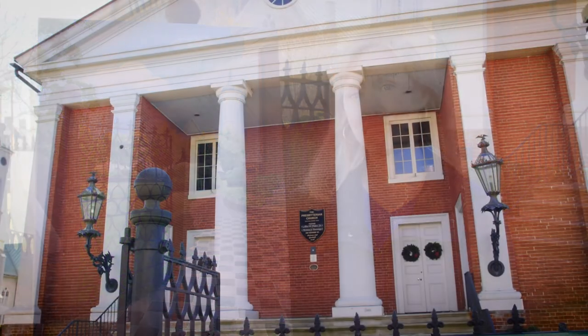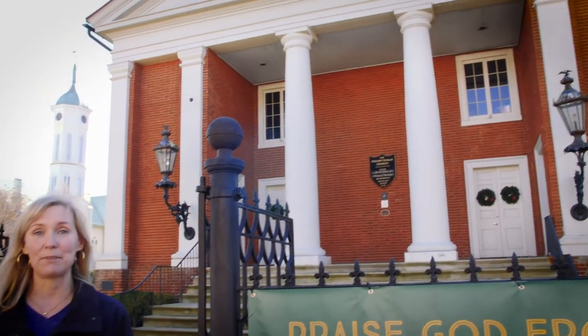He is also known for designing two of the Smithsonian buildings in Washington, D.C. and St. Patrick's Cathedral in New York City. I'm also here in front of the Presbyterian Church, which was built in 1833.